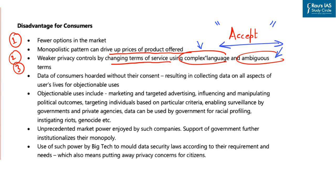So, accepting all their terms and conditions without even knowing or understanding what these terms and conditions are effectively weakens privacy policy. And by making users accept all their terms and conditions, they end up holding all the data of such consumers without their consent. And this holding of data eventually results in collection of data on all aspects of users' lives, which can be used for certain objectionable uses.